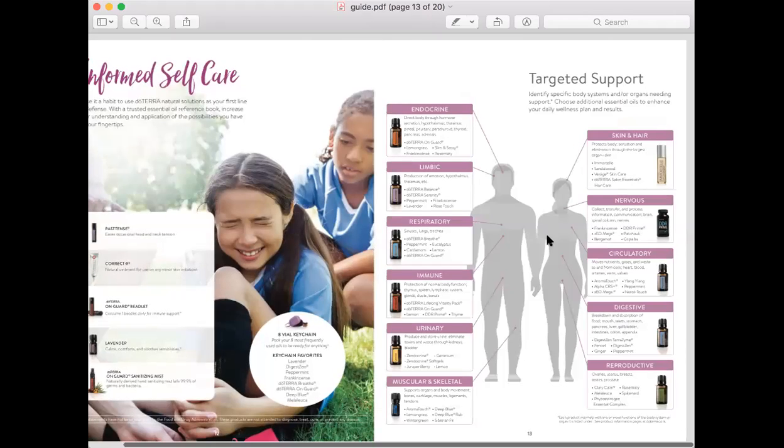Next one, informed self-care, just knowing that we can have things on hand when we have boo-boos, when we have other issues. And I love this page. When I do wellness consults with people, this is a page that really gives light bulbs to people to help them understand how to look at all the things doTERRA has to offer and figure out where to start, because we are a whole body made up of different systems, and these systems can cause symptoms if they're struggling, right? So if our organs of elimination, like our liver and our digestive system, are not functioning well, we can actually have skin issues like eruptions and things because our body's trying to process and clear things out.